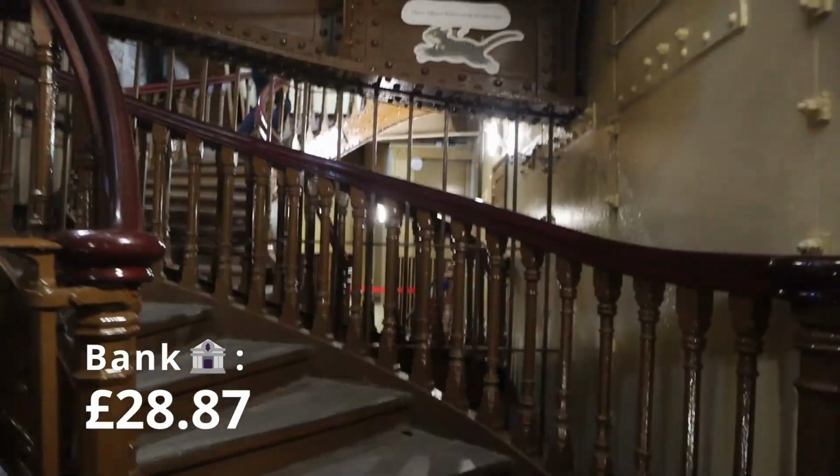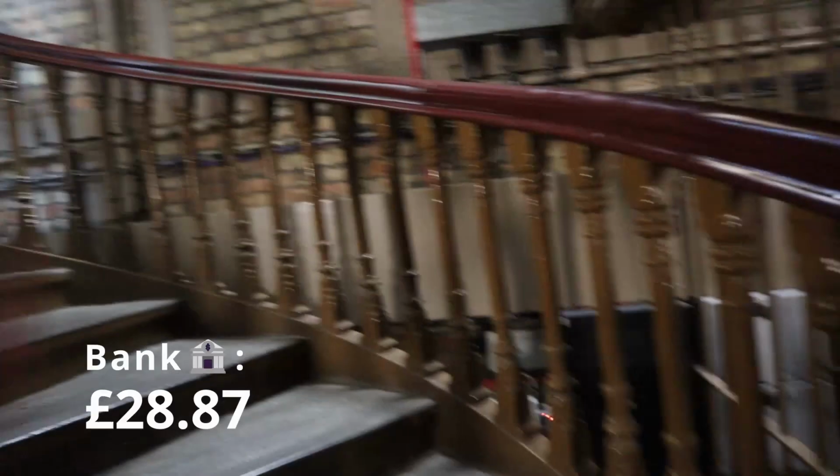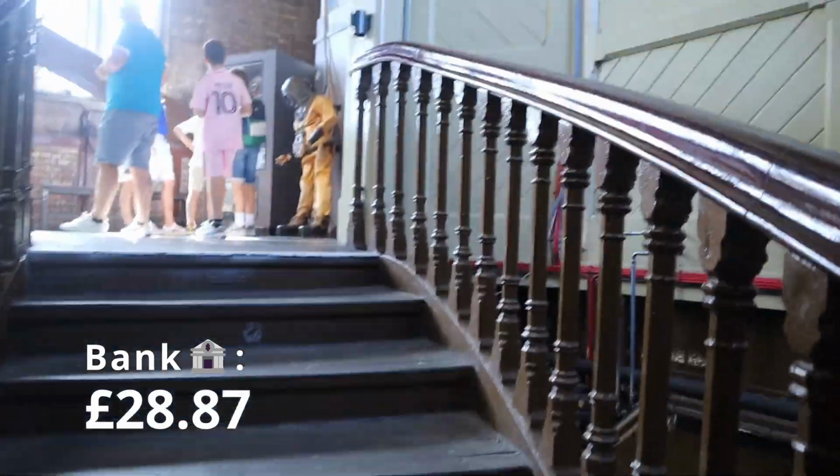Do you notice from the outside it looks stone and old, but the inside it's just Victorian iron? Not really. Why? Because it is. It's built in Victorian times to look like an old castle. Oh.